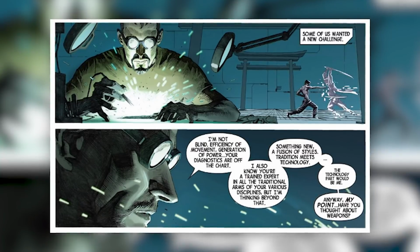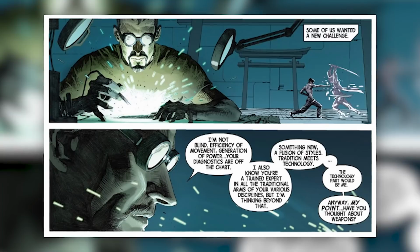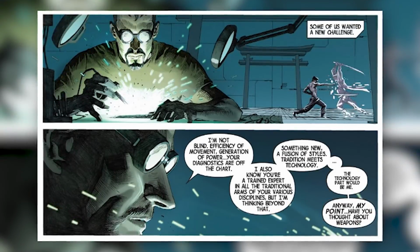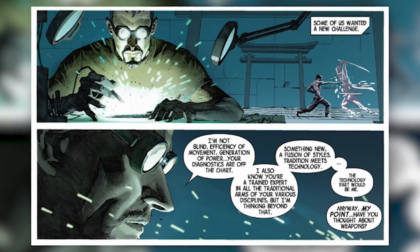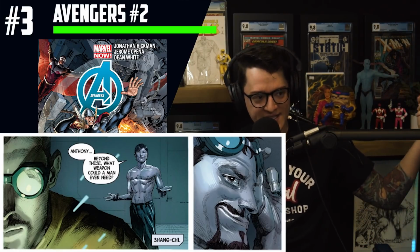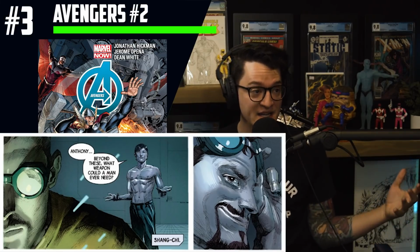There is a brief conversation that Shang-Chi has with Tony Stark as Tony is trying to convince him that maybe we can expand his powers, maybe with some weaponry, maybe with his own tech help. And Shang-Chi says, what other weapons do you need besides these guns? He is a living weapon, and this is the closest thing we get to Shang-Chi being invited to join the Avengers.